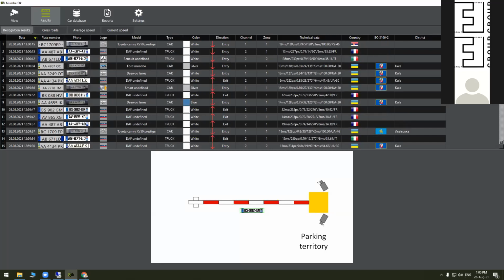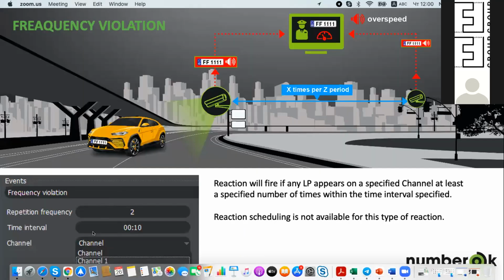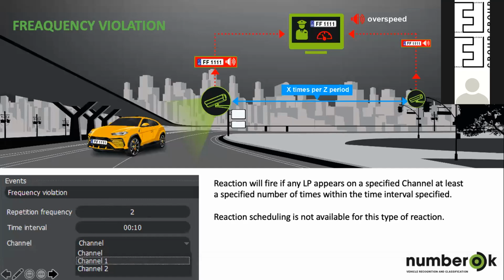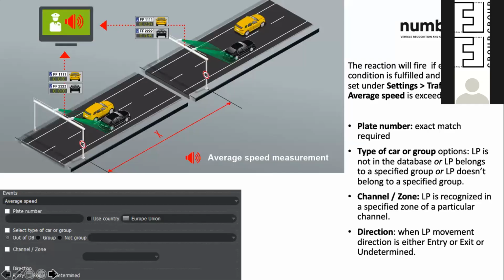And one more possibility to get an alarm for speeding, based on average speed calculation. So in NumberOk, you can choose the event average speed. And for average speed calculation, you need to have 2 cameras and to know the distance between these 2 cameras.